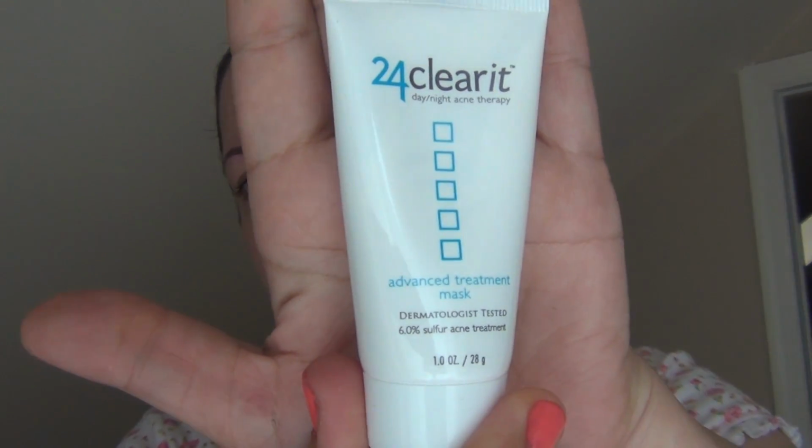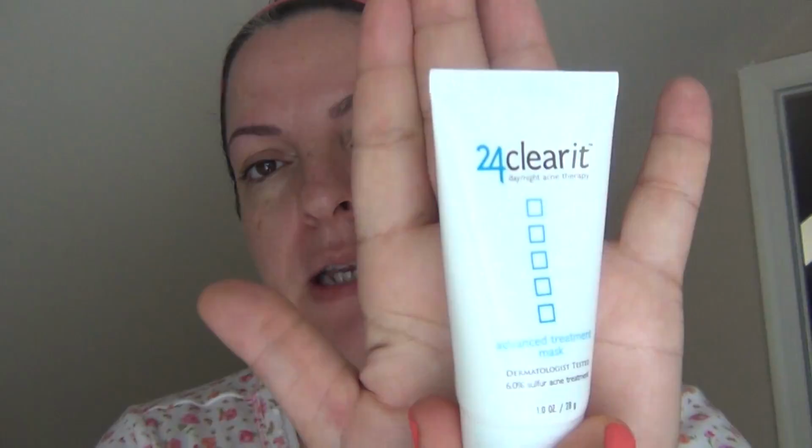Okay, so this is day 7. I've been using the whole system for the entire week. I didn't do the mask yet, so I'm going to do the mask right now. This is the 24clearit Advanced Treatment Mask. So let me read the instructions real quick. You're supposed to apply this as an even layer and leave it on for 10 minutes, and you're supposed to do it 2 to 3 times a week.